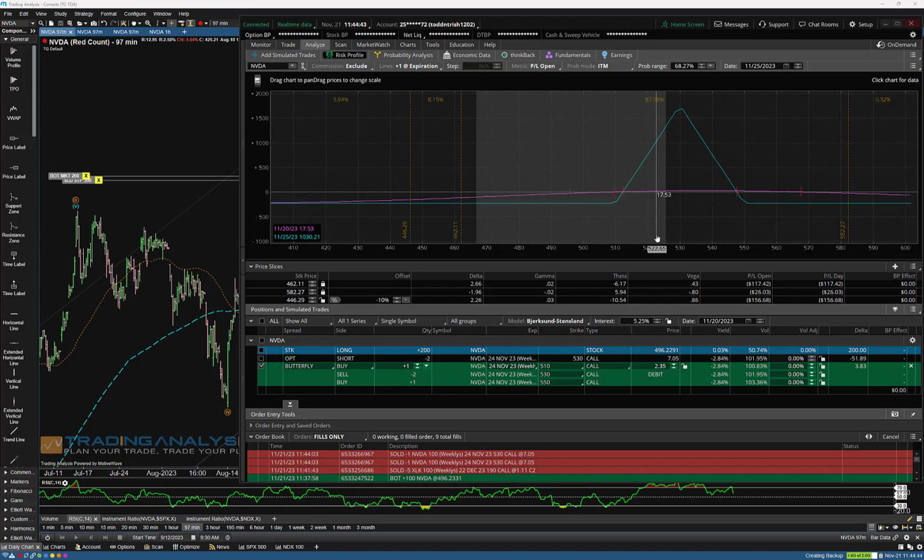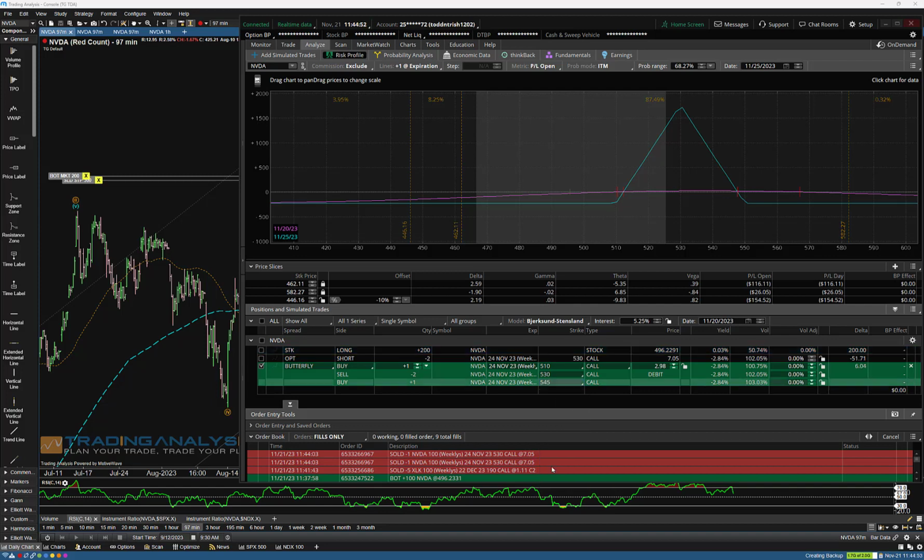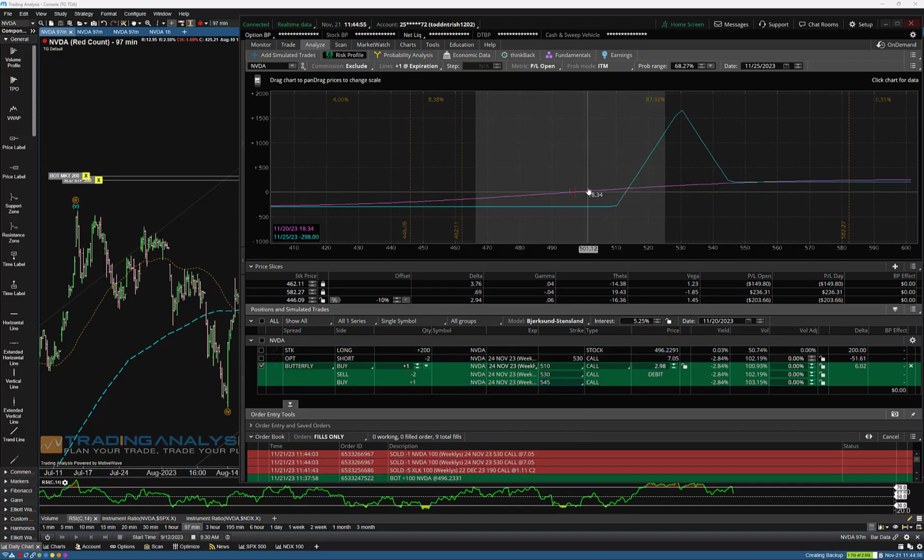But what I want to do, I think, is what if we pulled that down to 545? That would bring my loss, if we sell off, up to 300. Give me 1650 max, and then if the stock rips, I'm still going to make money on the top side. So this is a broken wing butterfly. So it's $20 from the body from 530 on the downside, and then $15 from the body on the upside. By buying a lower call, you're pulling in more positive delta, so it gives you an upside move there.